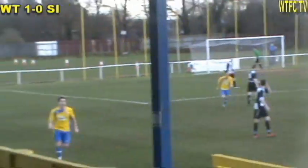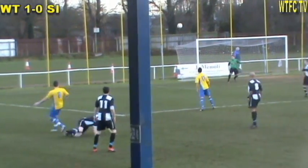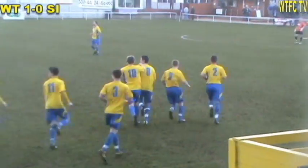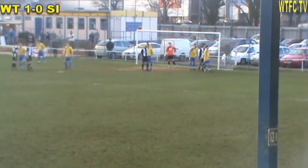Well outside the box. He caught the keeper off his line. If we look at this in slow-mo, it'll look even better. Look at this, keeper just caught off his line. Brilliant, brilliant goal from Wellingborough Town. We've only been playing for a minute and we've already had our first goal. This looks like it should be a good game. 1-0 to Wellingborough. Can St Ives find a way back into this?